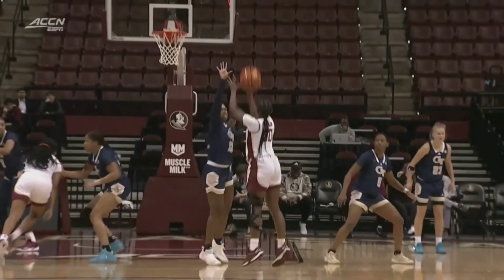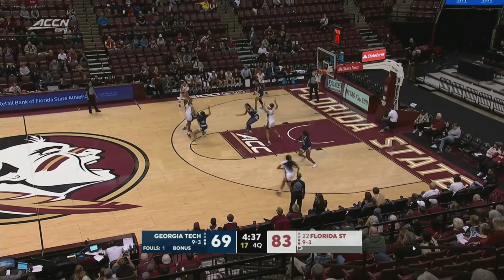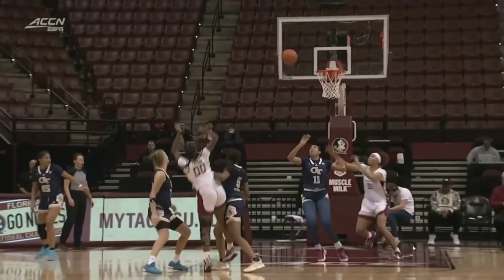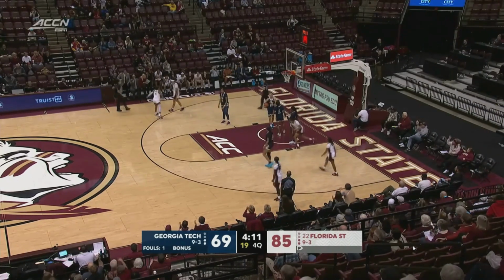Unbelievable play at the rim, and Tania Latson. Georgia Tech trailing by 14 with 4:40 left. Meanwhile, for Florida State, Latson, high-low look, beautiful pass to Timpson. And that leaves Timpson wide open underneath for the easy lay-in. Tech tried to hit Dunn on the back cut and skipped it out of play.